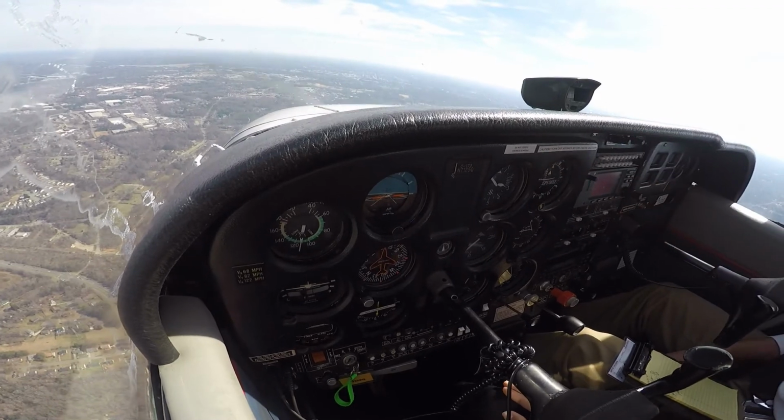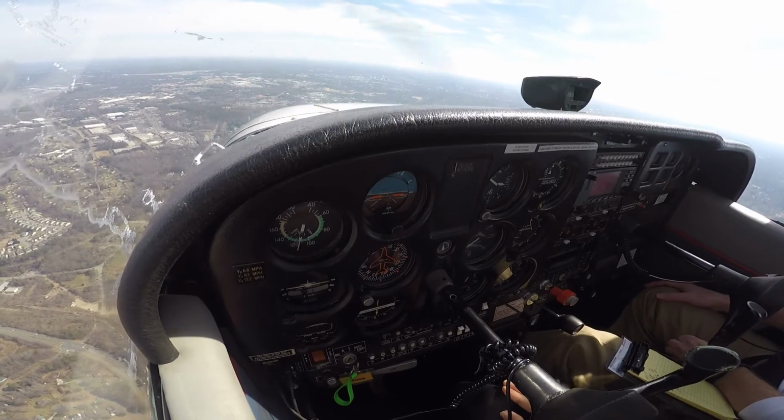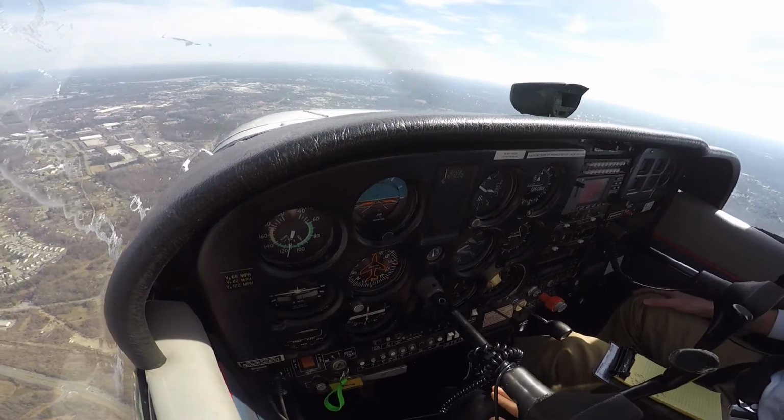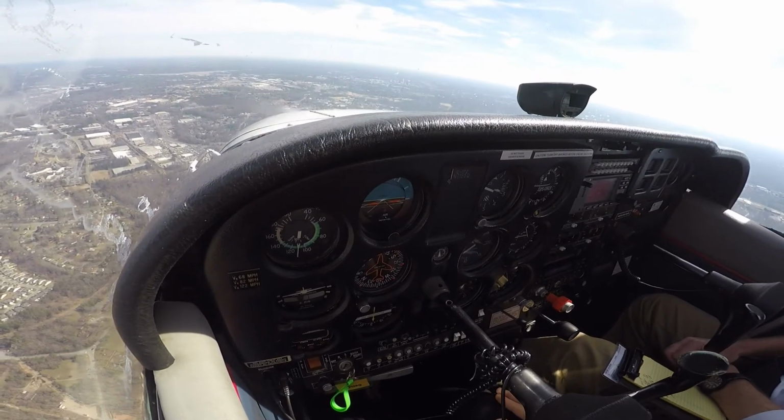Tower, Air Care 3, 9 miles to the northeast with November, I'd like to transition the east side of the field, southbound to Lexington. Air Care 3, Winston Tower, approved as equipped.